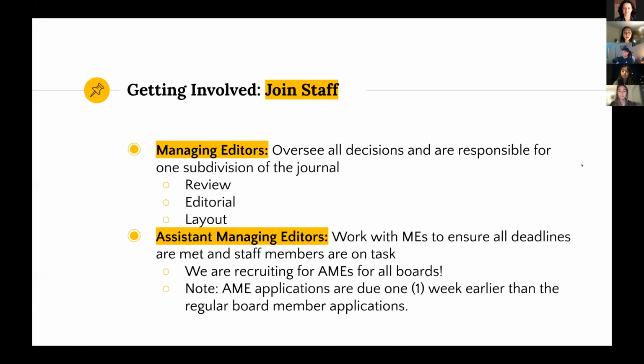And so now we'll kind of introduce how USJ and the staff is organized. As I mentioned before, I'm the editor-in-chief, along with James. We also have a team of managing editors who oversee their individual boards, and we'll talk a little more about what those boards are later. The boards are review, editorial, and layout. We also have assistant managing editors who assist the managing editors with the work in their individual boards.